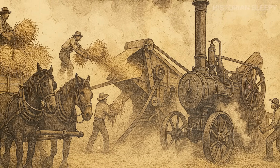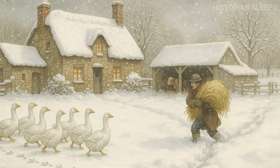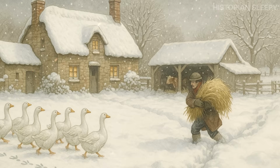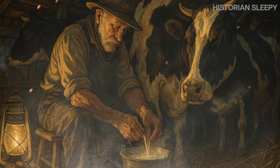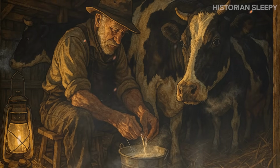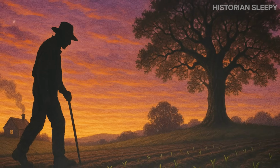As you eat, you discuss the day's work with Emma. Your oldest son, Thomas, now 12, will help with the animals before heading to the village school. At his age, you were already working full days on your father's farm, but education is more valued now, even for farmers' children. Your youngest, little Mary, is just 4 and will stay with Emma, while the middle 2 will also attend school after helping with morning chores.